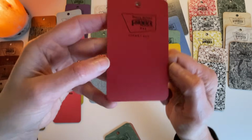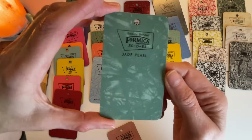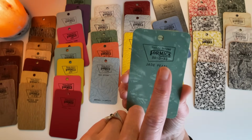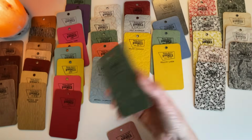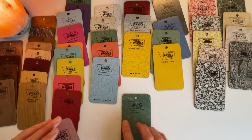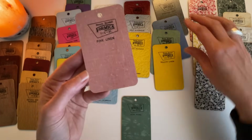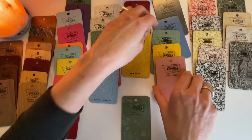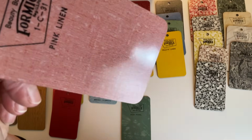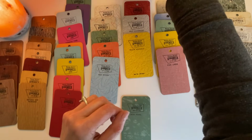Cherry Red. Oh, yeah. That's pretty good. Jade Pearl. Wait, do we have any pearl? I don't think we have this yet. No. Okay, new category. Put it under here. Pink linen. Oh, I like that. It's really almost more of a red than a pink, but I like it. The linens actually look like, you know, a material. That's cool. Like it, like it, like it.